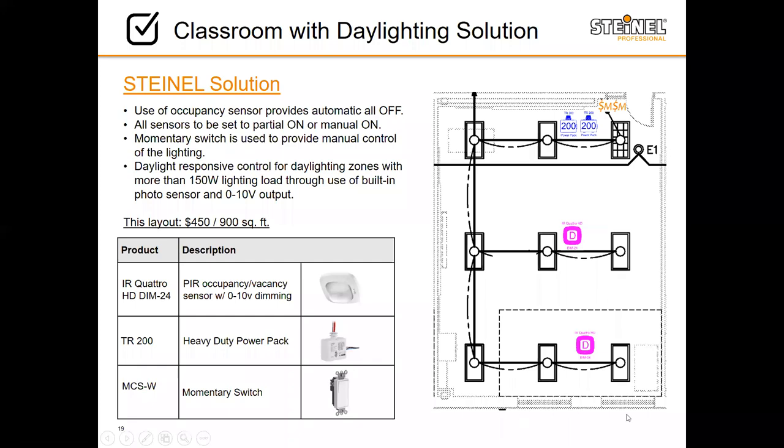And the reason being, the number of windows and the amount of square footage of window space along the outside wall dictates in this case, we really only need to provide daylighting control inside this square. So we've got one IR Quattro HD DIM 24 here. We've got another IR Quattro DIM 24 here. We've got 2 power packs and 2 momentary contact switches. So we've got manual user override.